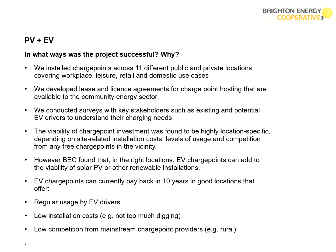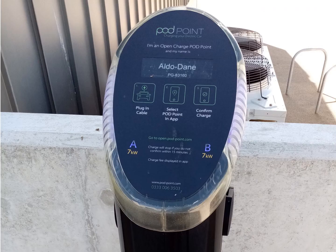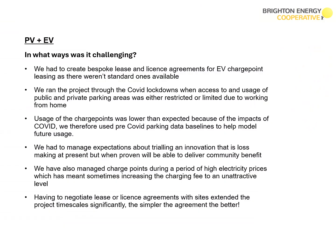But the key things are, as you might expect, regular usage by EV drivers, low installation costs, basically don't dig up too much tarmac or concrete because that costs lots of money, and low competition from mainstream charge point providers, so rural locations are quite useful. There's a picture of one of our charge points, 7 kilowatt Pod Point.